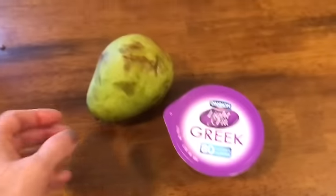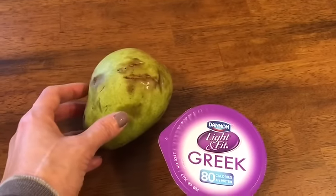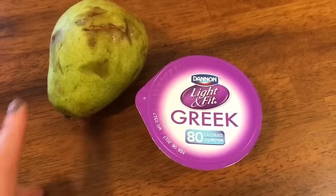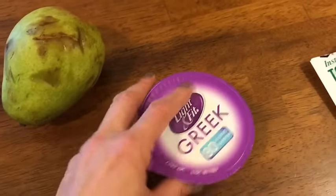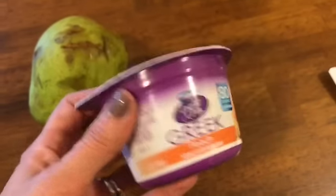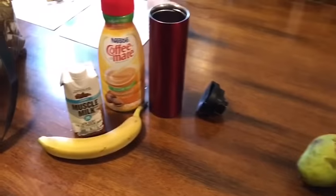For snack, I'm having this really terrible looking pear, if it makes it that long. I dropped it, so it got really banged up. I'm having a 0 point pear, and then I'm also having a 2 Smart Point Light and Fit peach Greek yogurt for 2. So altogether today I have 1 Smart Point for breakfast, 2 Smart Points for lunch, and 2 Smart Points for snack. That is 5 Smart Points total until dinner.